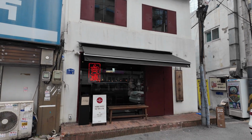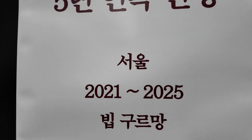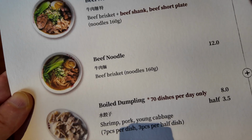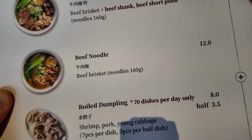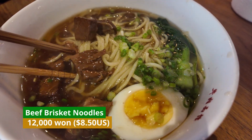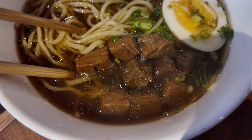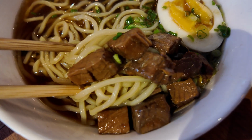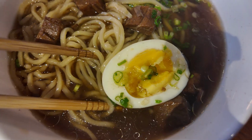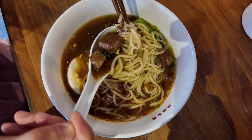Next up, NiuRouMianGuan, a Michelin Bib Gourmand winner 5 years running. We're here for their signature dish, the Chinese or Taiwanese style beef brisket noodles. Oh my God, this place is so amazing. The beef chunks are so soft and juicy, they just melt in your mouth. The soft boiled egg is perfect. An absolute bargain at just 12,000 won. That's like $8 or $9.